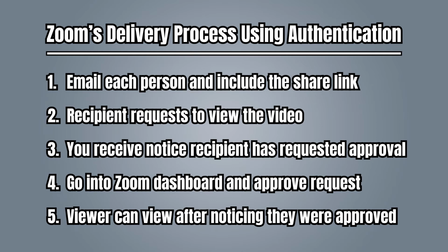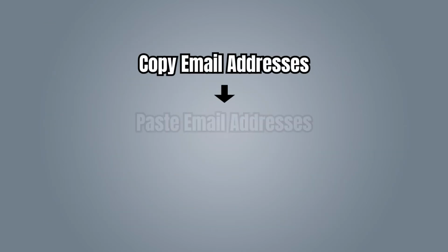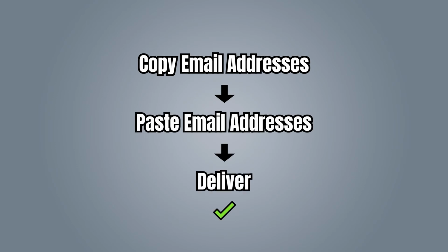So just by trying to make it more secure and less annoying, you made it more annoying as now they have to wait for approval after registering. This shouldn't be so complicated. I should just be able to deliver it to a list of email addresses and be done.